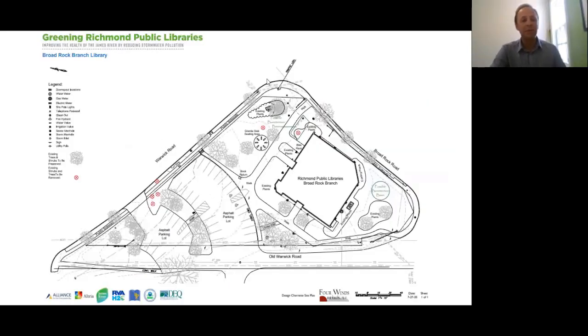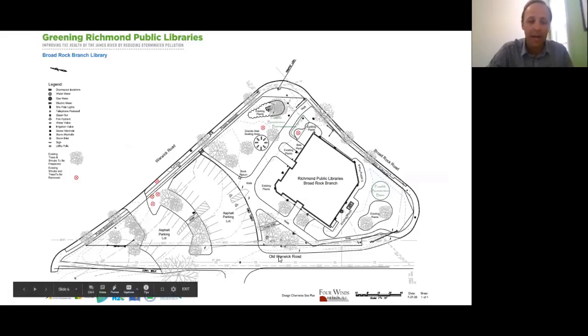Okay, so here's the site plan. And before we take our virtual tour of the library grounds, I just want to orient you. We have Warwick Road up here, Broad Rock Road right here, Old Warwick Road right here. The 2 primary entrances, vehicular entrances to the library are via Warwick Road right here and Old Warwick Road right here. We have a bus stop over here, and then sidewalk along Broad Rock Road and Warwick Road as well.